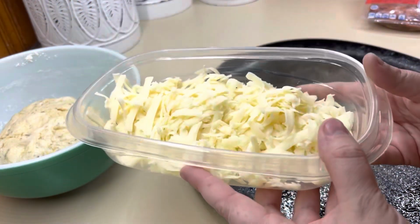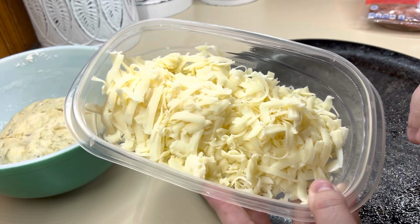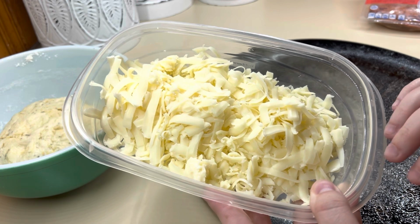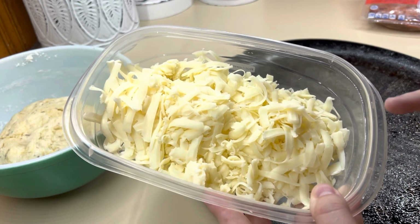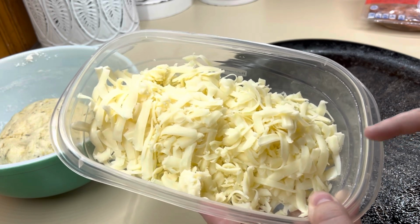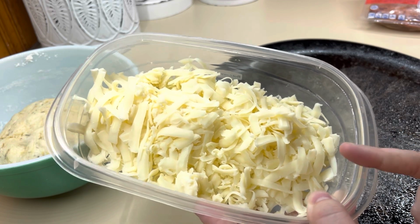So I thought I would show you how much cheese I ended up getting out of that whole block. This is definitely about 2 cups of cheese. So you're gonna save at least $1, if not more, depending on the prices in your area, on buying the blocks of cheese and shredding them yourself versus buying the already pre-shredded cheese. This is definitely more bang for your buck.